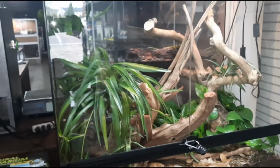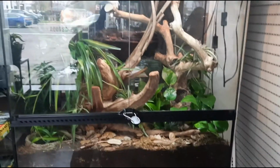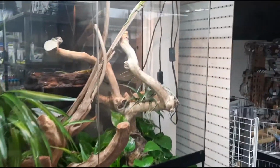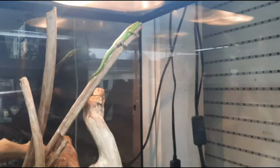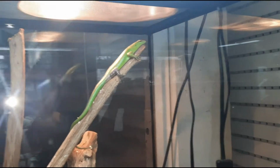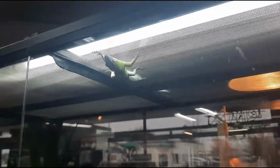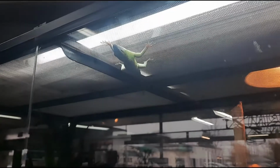Boom. All right, and moving on over, we got this display case, this enclosure here, and this has emerald tree skinks. You can see one hanging out up there on the branch. These are really cool little fun creatures, dude. Oh my gosh, look at this one. Upside down, pulling a Spider-Man.